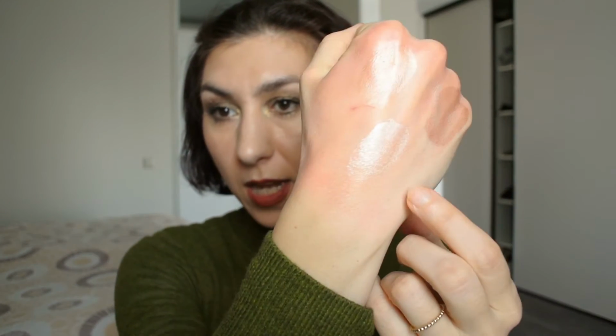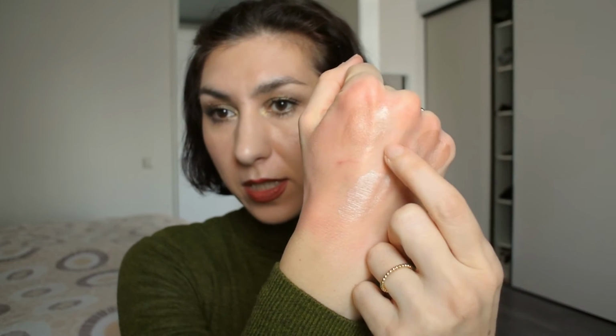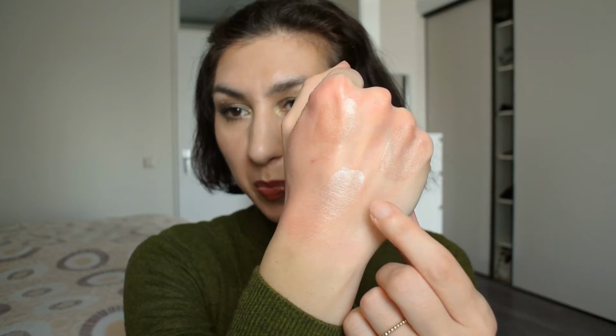And I'm kind of hoping you will be able to see, but this is what happens when you mix the two highlighter shades together. This is the pearlescent shade on its own. This is the deeper shade on its own, and this is the result of mixing the two. So you get just a little bit more pearlescence and a lighter tone to this highlighter when you mix it in with the pearlescent color.